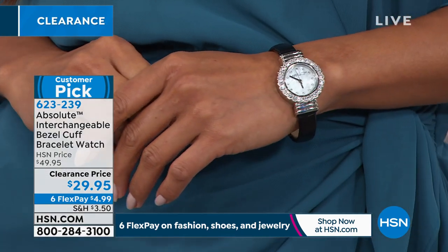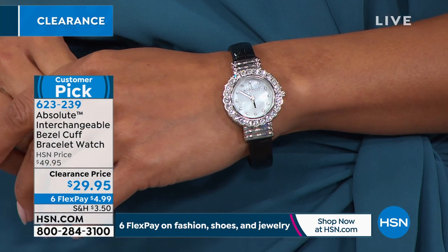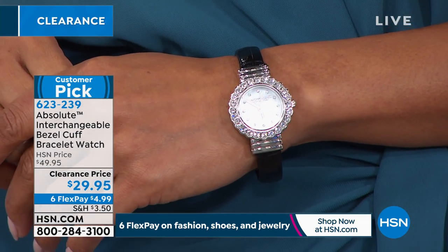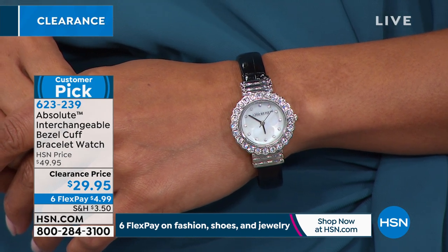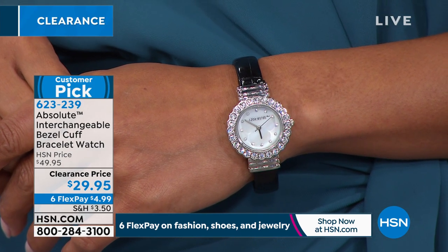You can imagine how old I am. And 21. And I called all my girlfriends and said, you are not going to believe the price on this. You've got to get in on it. I know my girlfriend Jennifer bought one for herself, for her mom, for her sister, and for her daughter-in-law.